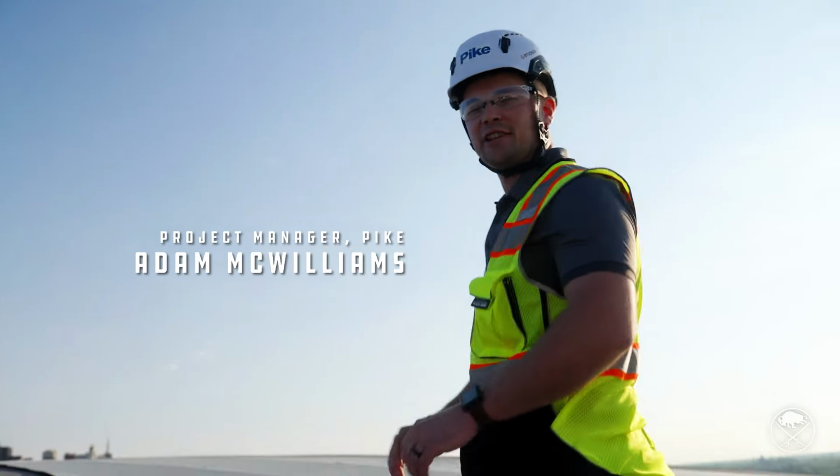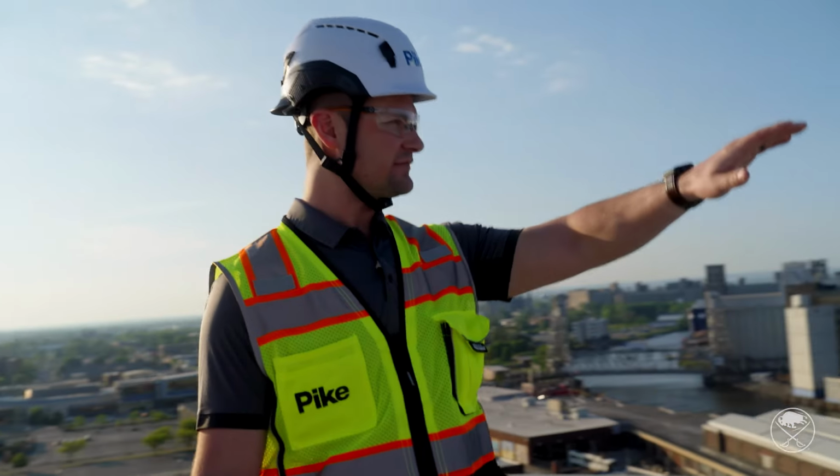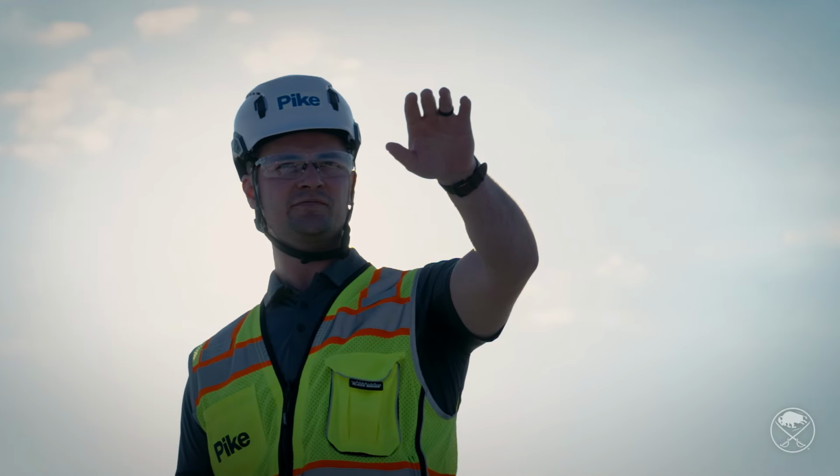Pretty much see the entire city, which is really nice. So we got the lake out this direction. As you come around, you kind of see a whole view of the city all the way into downtown.